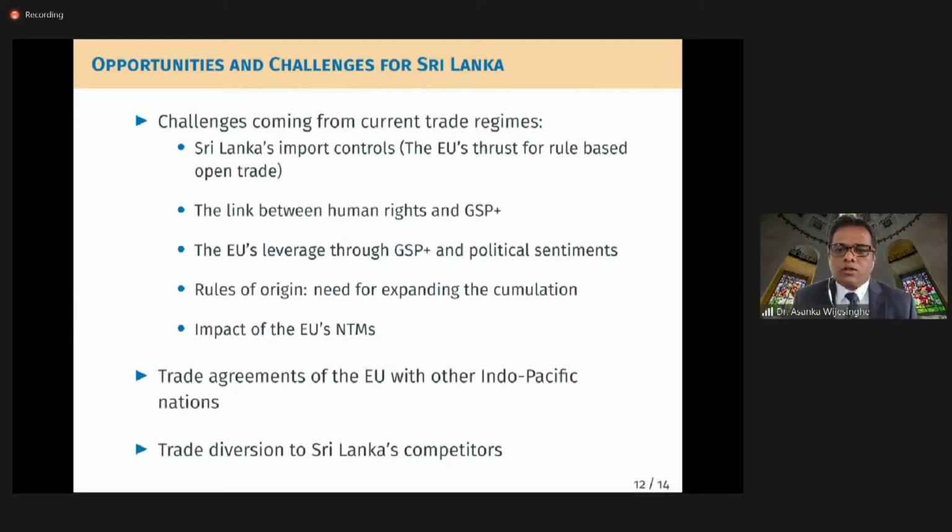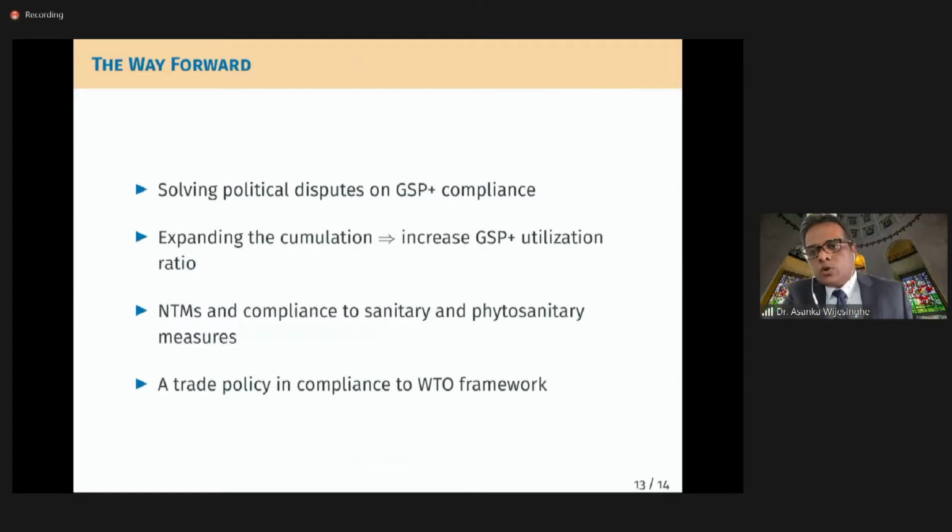Another thing is rules of origin. As an example, for our textiles, we need to make sure that a certain percentage of value addition comes from Sri Lanka or the region. That kind of inhibits our exports to the EU. So we need to discuss expanding this cumulation rule. In that case, we can increase the utilization ratio.